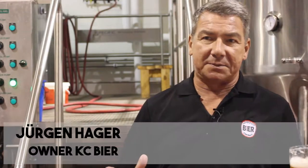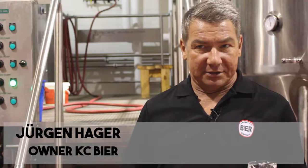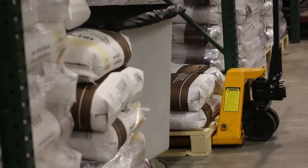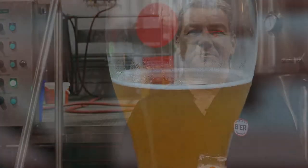Our business model is based on brewing authentic German-styled beer with the freshness of beer locally brewed. So we import all our malt, our yeast, and the hops from Germany. The water is local. And very important is we brew according to the German purity law from 1516, so only these four ingredients go into the beer.